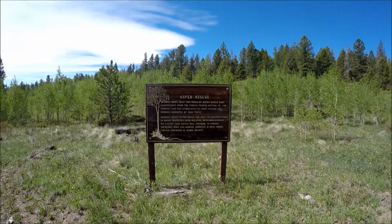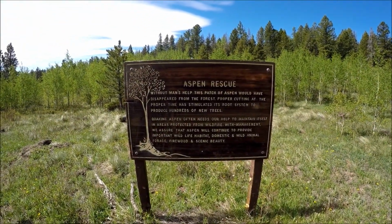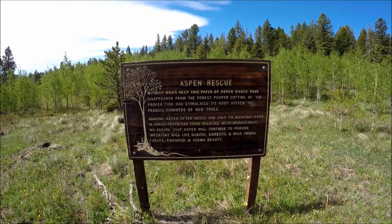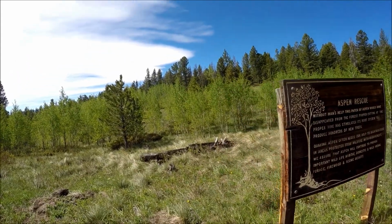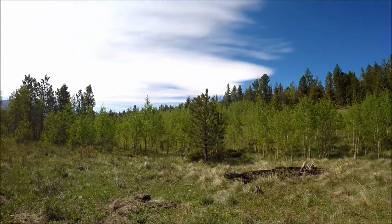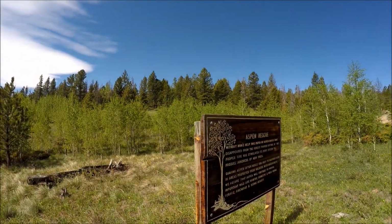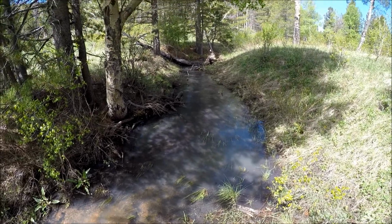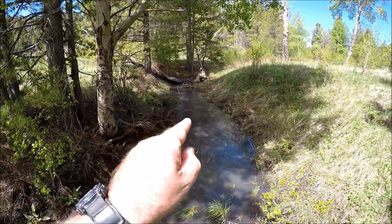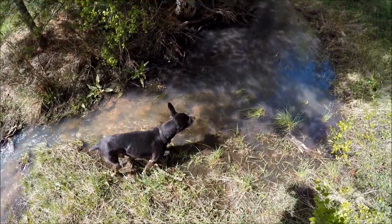Come up on another sign here about aspen rescue. Without man's help, this patch of aspen would have disappeared from the forest. Well, thank you, mankind, because it's looking real nice. Yep, we found us another little piece of a creek with a little waterfall coming over that log. Bandit stopped to get him another drink of water.